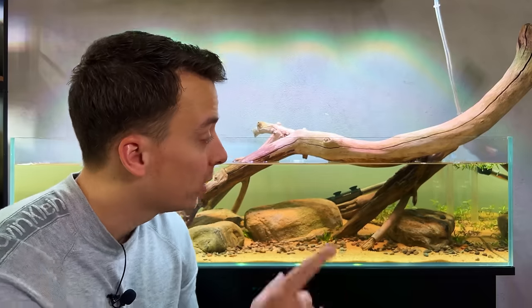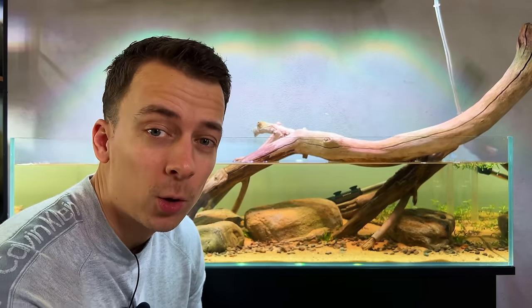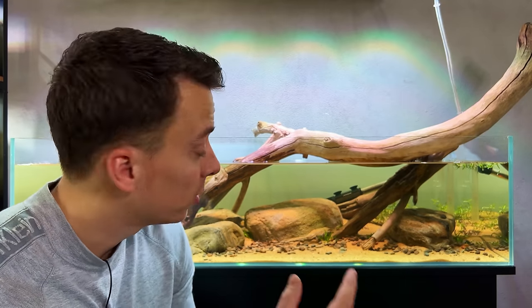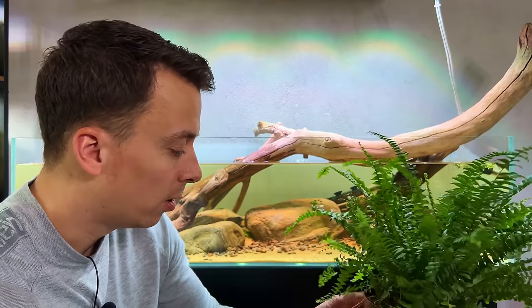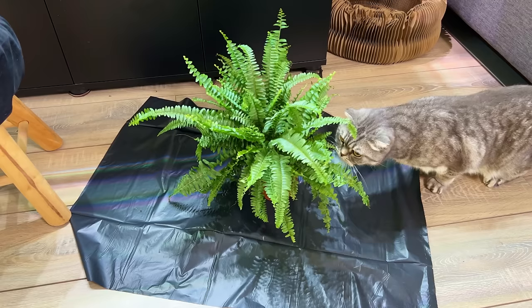Okay, so the next thing I want to do is add a plant on top of this big piece of wood. In the previous layout, we had quite a lot of immersed growth, which looked really good and I really enjoyed it. So I want something here as well. When I was at my local garden center to pick up the gravel for this layout, they had some really nice ferns. So I found this one. I think it's quite a generic fern, but it looks really good. So I want to find a way to attach it on top of there.